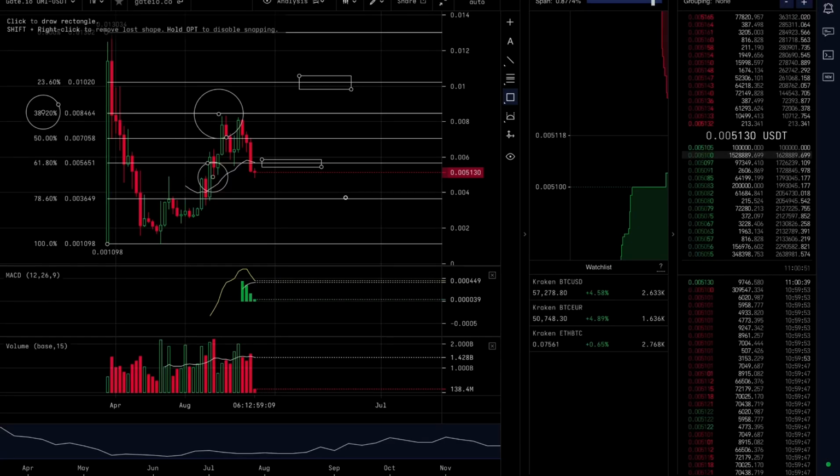We are now officially in the danger zone. Now, what does this actually mean? So going back a few months ago, we spoke about this 61.8 Fibonacci level being a significant area of resistance at the time we broke through.